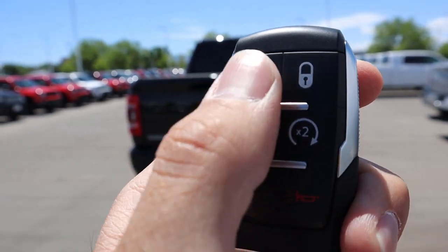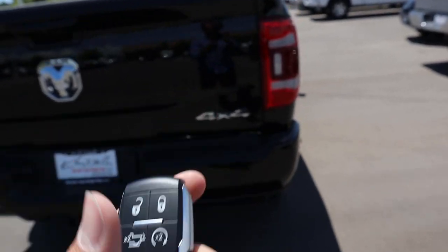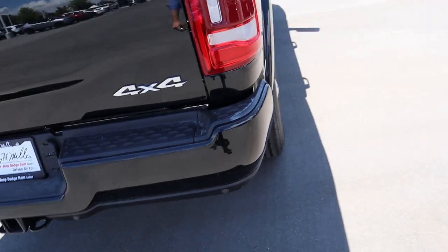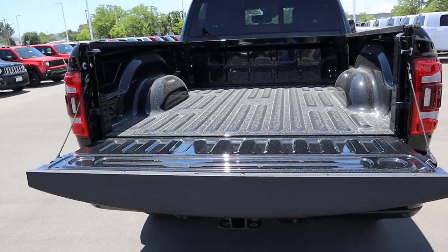Now back here, we've got the key fob for the 2500. We've got a couple functions: your lock and unlock, and then you've got your remote start and your tailgate release. If we press the remote start twice, that'll lock it, and then the diesel motor will start up. And then if you press that again, that'll shut the motor off. The other button, like I said, is that tailgate release. So you press that twice and that'll slowly lower down the tailgate.